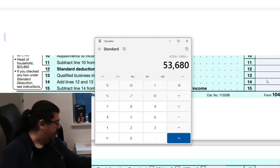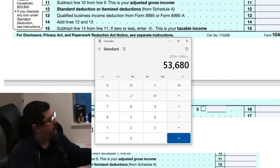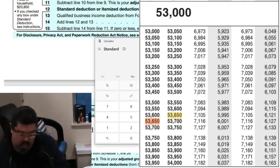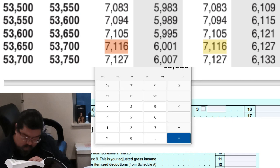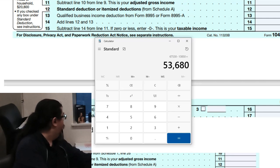And then his tax on that, 7,116. Yeah, I get the same thing, 7,116. So that would be his tax, and that would end up on line 16, the top of page 2 of his tax return.